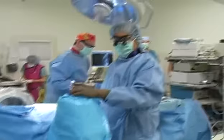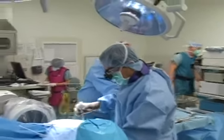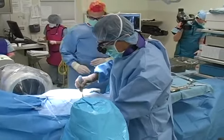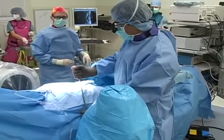What we're going to do first is localize exactly where we want to put the devices. And to minimize the incision size and subsequent discomfort, we localize with the X-ray. Go ahead, Rebecca.